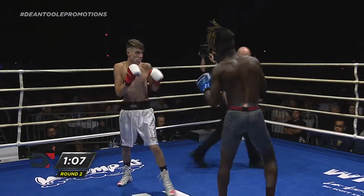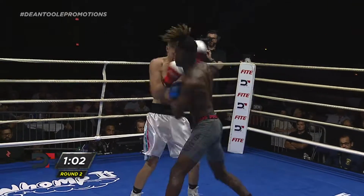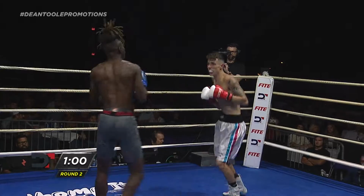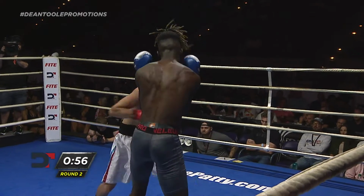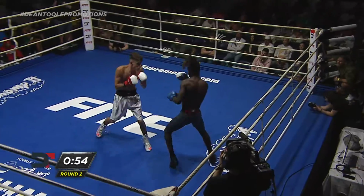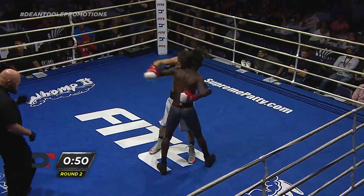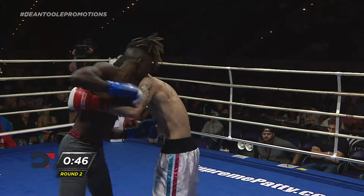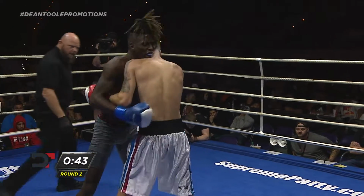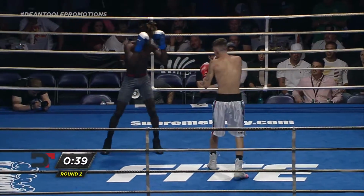Billy's corner is saying Keyshawn is tired. He's fading. Keep pushing forward. To the inside, left hook from Keyshawn Gray. Good jab by Rogers. Good body work, good left hook. To the body goes Keyshawn Gray, showing some variety. Again, the separation, 40 seconds now remaining, round 2.